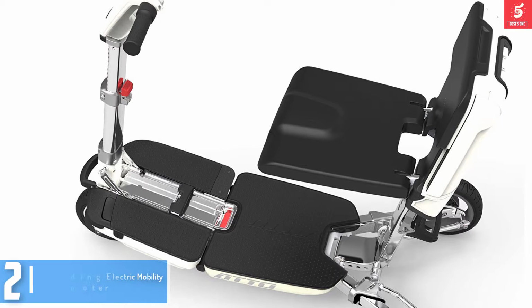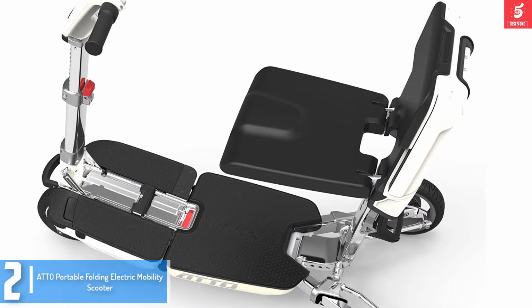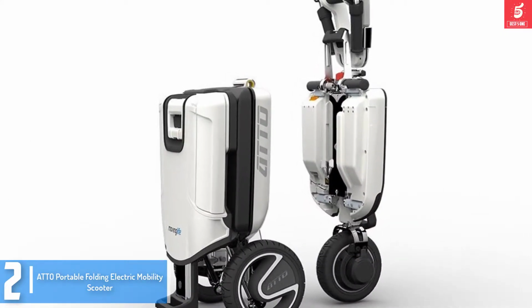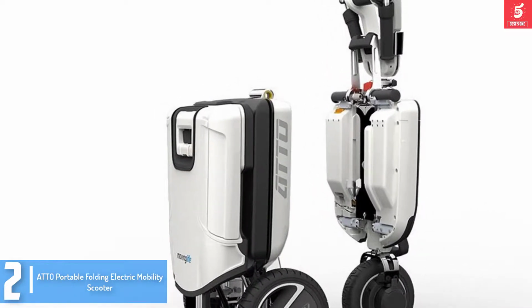Moving on at number 2, we have the Atto Portable Folding Electric Mobility Scooter. The Atto Folding Mobility Scooter for adults tops the list because a nice developed by Moving Life Corporation. That is one of the smartest high-performance mobility scooters to be had nowadays.